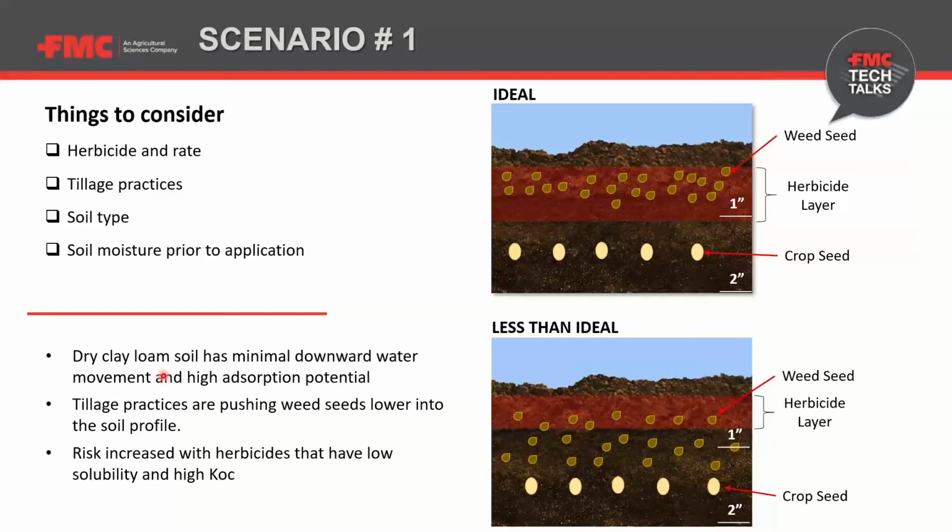In this scenario, there may have been some weed escapes because the herbicide did not move deep enough into the soil profile. The soil texture here was a clay loam, and the soil was very dry prior to application, potentially at its wilting point. In this situation, the small rain that did fall would have minimal downward flow, so it would not move the herbicide very deep into the soil profile. There also would have been minimal water in the soil profile to allow the herbicide to be in solution, and there are a lot of adsorption sites in clay soils, so tie-up of the herbicide was probably fairly extensive.